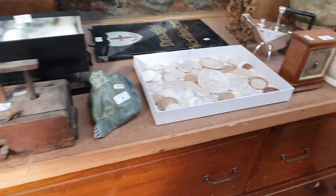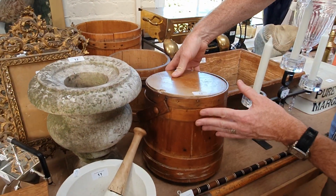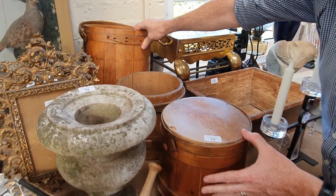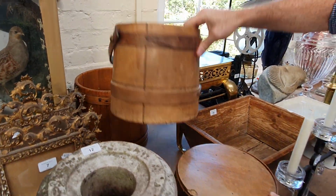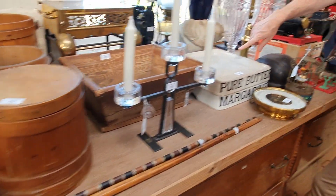Lots of other interesting things on the table here. Look at that. There are 3 of these shaker type bentwood barrels, all in one lot. Quite a nice group there, isn't it? Quite fashionable ornaments for the kitchen.